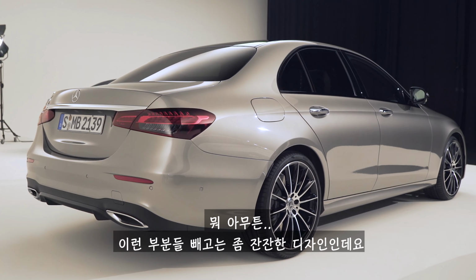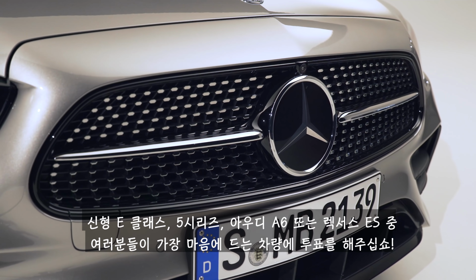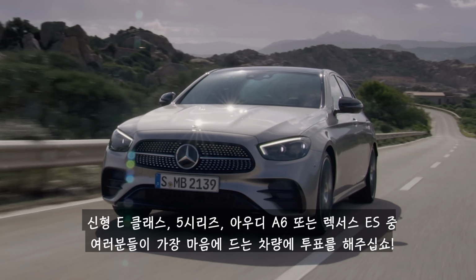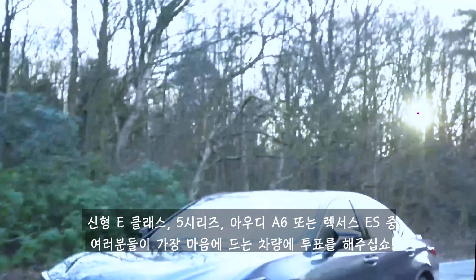Anyway, besides that, it's all very subtle. But what do you think of the looks? Click on the pop-out banner in the top right-hand corner of the screen to vote which you like the best: the new E-Class, the BMW 5 Series, the Audi A6 or the Lexus ES.